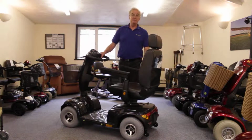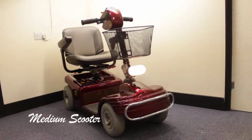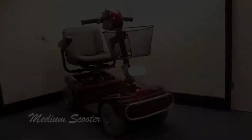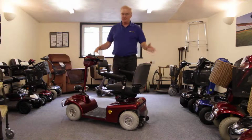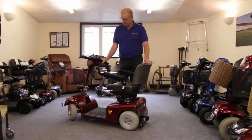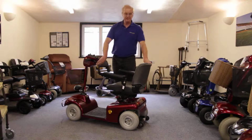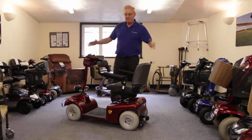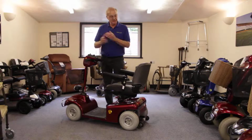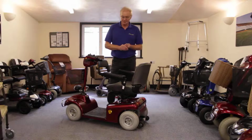Now we'll move on to the medium scooter. So here's the medium scooter. As you can see, they're all much of a muchness. The control, same thing, forwards, backwards. This does have lights, even though it's only a pavement scooter, but the whole size is scaled down. The weight carrying capacity is not as great, but this one, for example, will still take 21 stone.